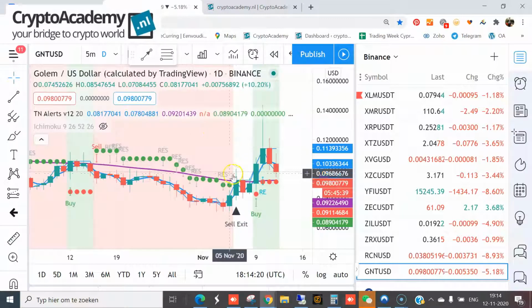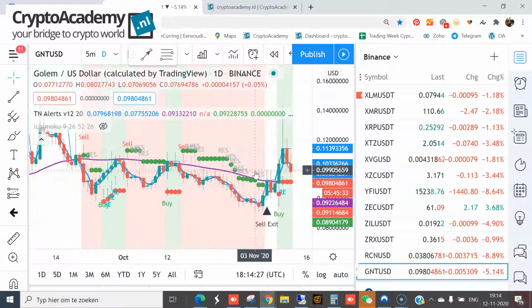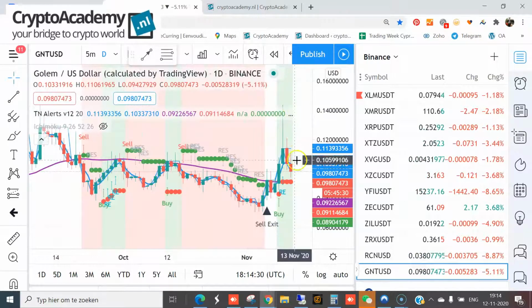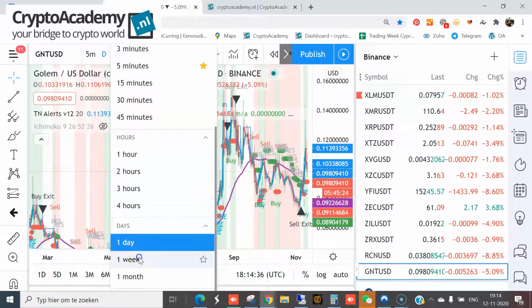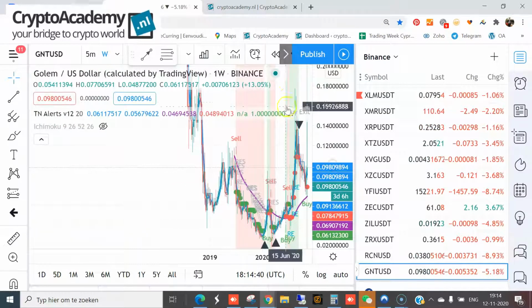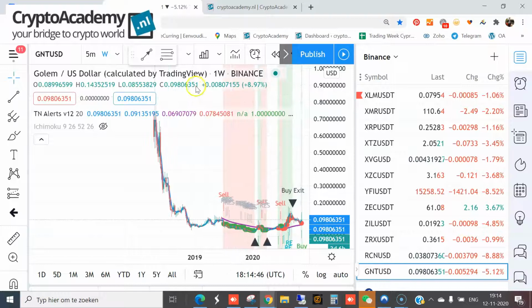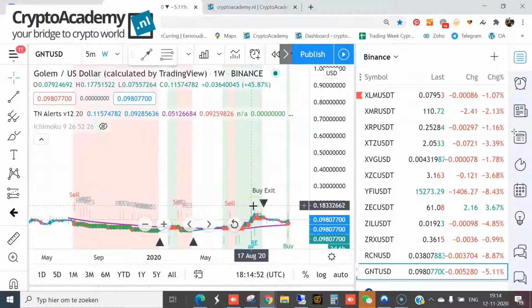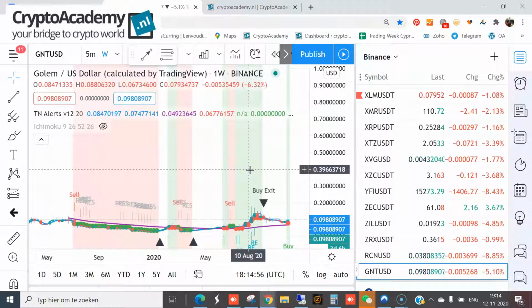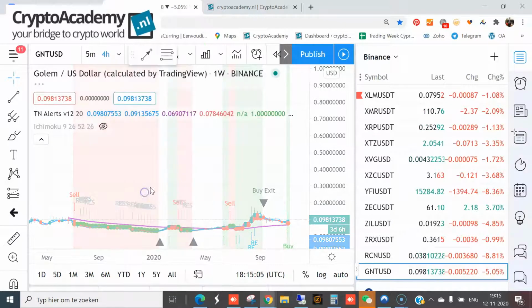If you take a look at the chart, we see that Golem has been under pressure in the last few days. It reached a high of 14 cents, now back towards 10 cents more or less. If you take a look at the weekly chart, we see that back in 2018 it traded on a much higher level, and there was even a spike of $1. Now it's more than 90% lower, and below the highs of 2017, 2018.